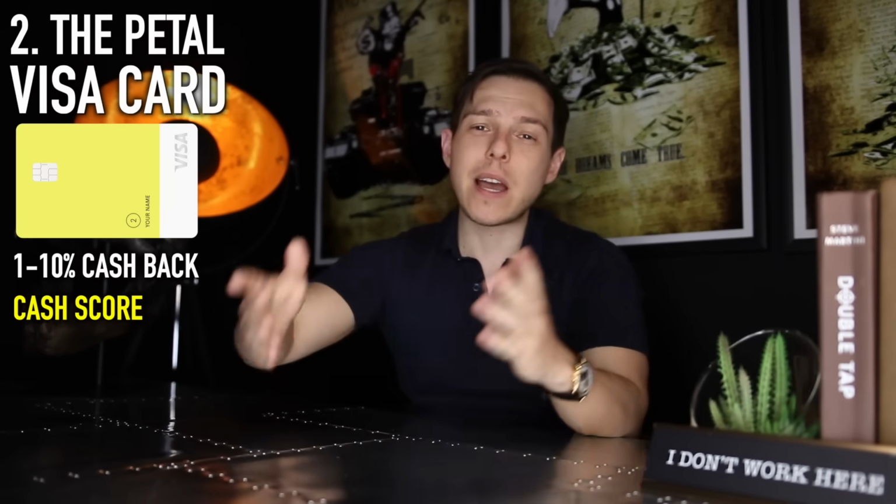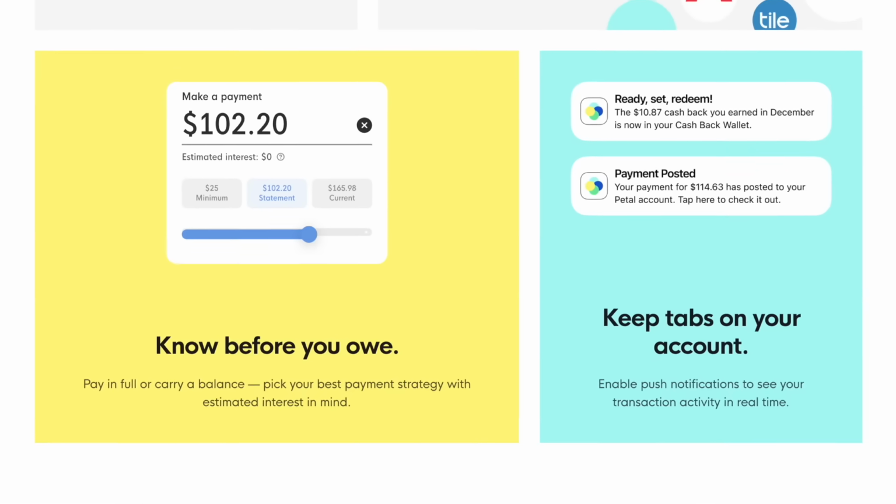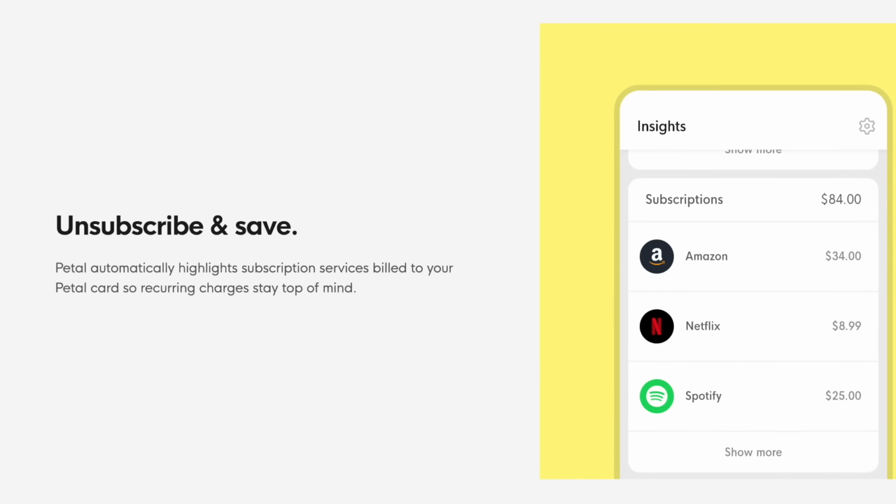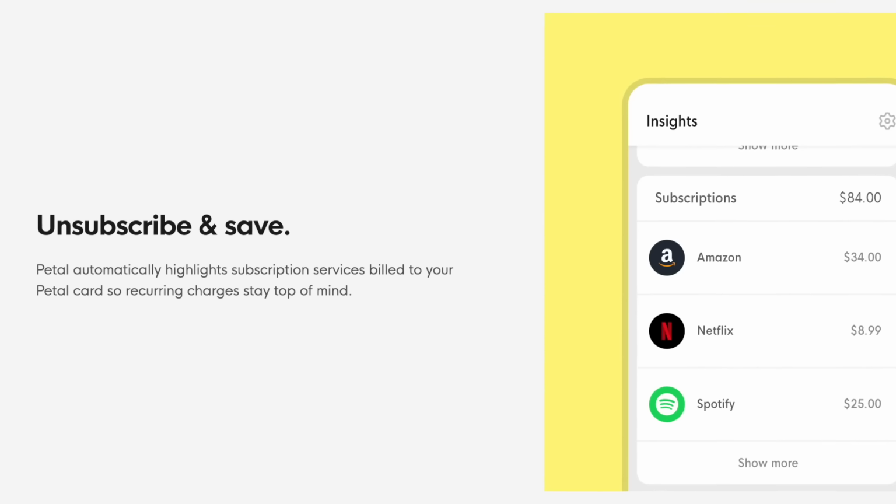On top of that, since they utilize your banking information, they also double as a personal finance app that can help you calculate your payments, interest if you don't pay off your balance in full, your monthly spending, and any other personal finance information to help save you money, like canceling unwanted subscriptions that you might have forgotten about.